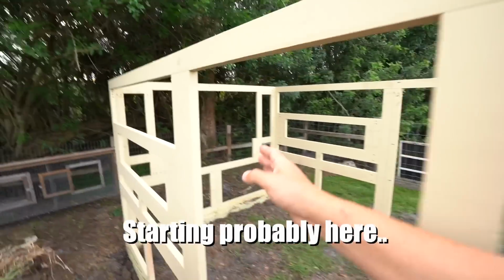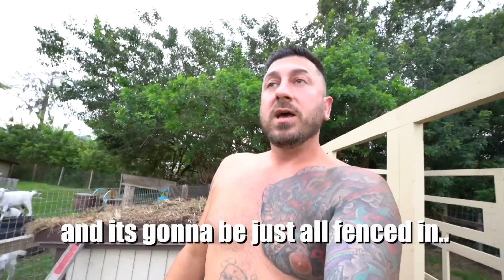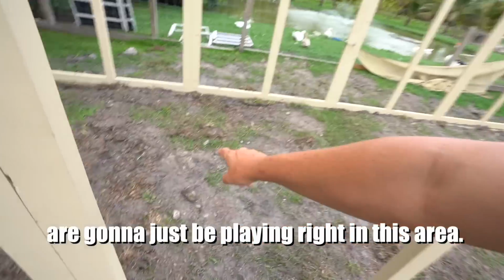Starting probably here, it's gonna be the run. And it's gonna be just all fenced in. So the chickens are gonna just be playing right in this area. I think I got one of these automatic doors where you can put it on your phone with an app, and you can control the time and when it opens and closes. Very happy how it's turning out, man. Shout out to Carolina Coops for this. This is nice. Awesome job so far. Can't wait to see what happens tomorrow.